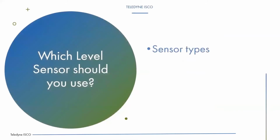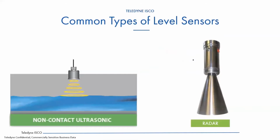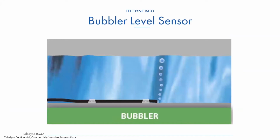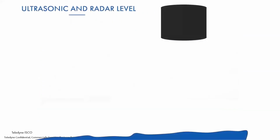Now, which sensor should you use? I'm going to talk to you about the different sensor types that we can use with the weirs and flumes, where they're used, advantages, disadvantages. And first, let's take a look at the common non-contact level sensors. That's going to be your ultrasonic sensor and the radar sensor. And then more the in-water sensors would be your bubbler or submerged probe.